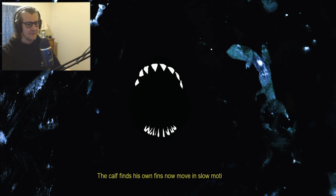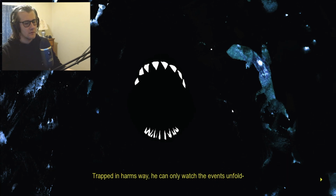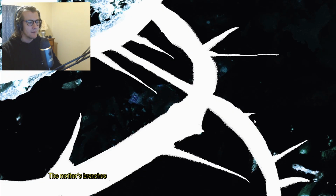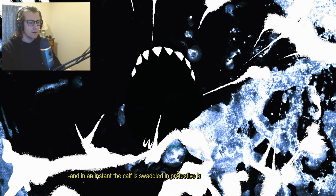The calf finds his own fins now move in slow motion too. Seawater suddenly feels solid, suspending him in place. Trapped in harm's way, he can only watch the events unfold, until a tremble runs through the thorns surrounding him. There has to be some sort of protective thing nearby. The mother's branches are held under tension and can be released with the force of a catapult. Really? She flexes. Cords snap. And in an instant the calf is swaddled in protective barbs and makeshift spears.